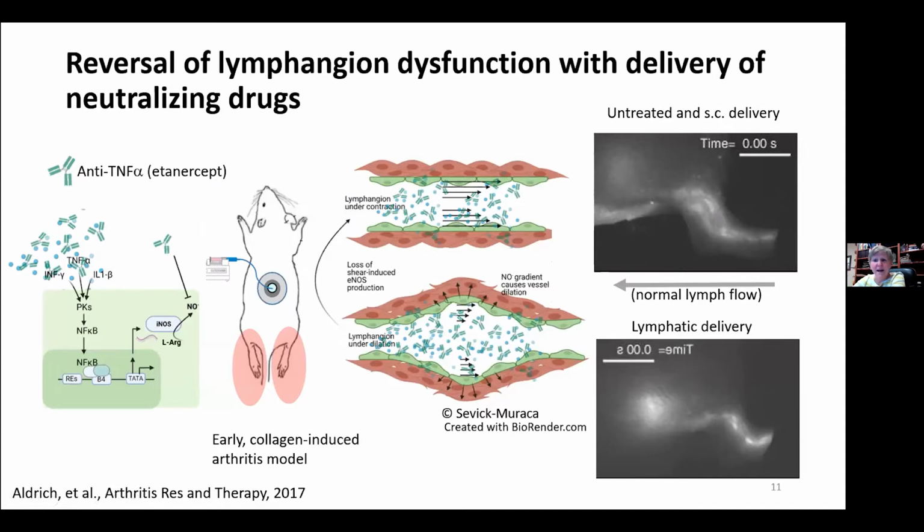Now, one pro-inflammatory cytokine you might hear about a lot at night with the commercials for Humira or Enbrel is the TNF alpha, which occurs with a lot of autoimmune diseases, including rheumatoid arthritis. And we thought that, well, if these cytokines are really involved in lymphatic dysfunction in autoimmune disorders, we should be able to test it and image it in animals. So we induced an RA-like condition in an animal in the hind limbs of a rat. It's a collagen-induced arthritis model. And what happens in these animals, we have all this TNF alpha throughout the animal.